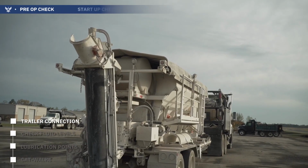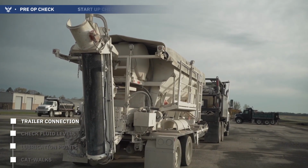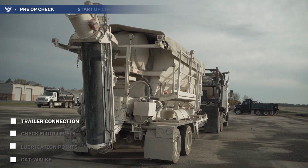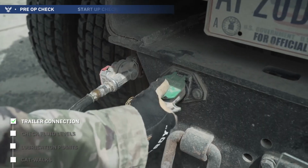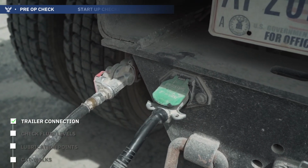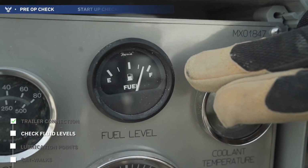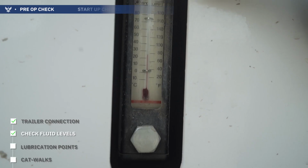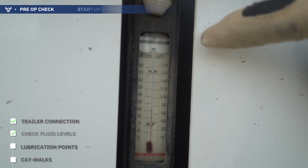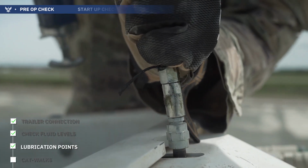Now let's look at the pre-operational checks that need to be performed before the mixer can be pre-positioned or operated. Trailer connections. Ensure the trailer connection and air lines are secured to the prime mover. Check fluid levels. Ensure diesel fuel, engine fluids, and hydraulic levels are at the proper levels. Lubrication points. Ensure all grease fittings are properly lubricated.